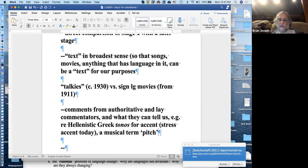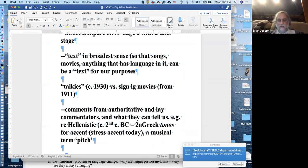So in musical treatises in ancient Greek, we find references to tonos, and it refers to pitch. That tells us that because they use the same term tonos to refer to the accentual system of ancient Greek, Hellenistic Greek, which is Greek of about the 2nd century BC into the 2nd century AD, just to give you a sense of the time frame.